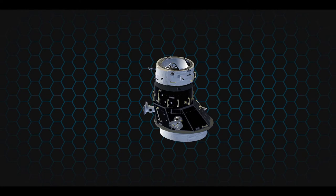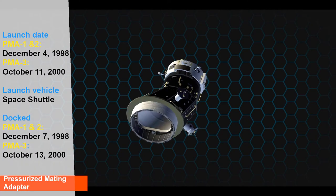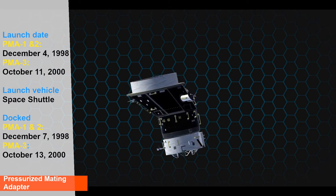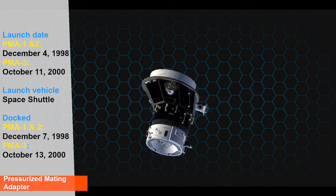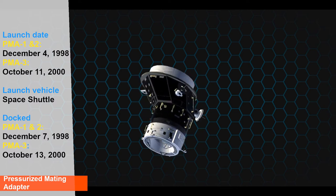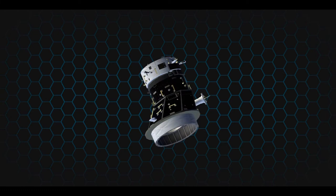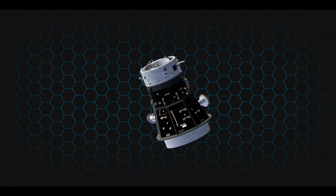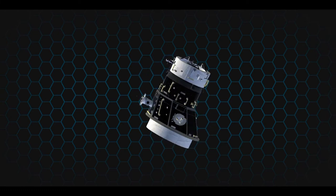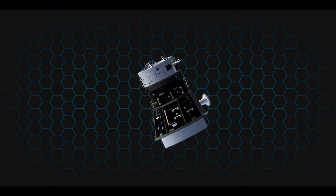The Pressurized Mating Adapter, PMA, is a class of spacecraft adapters that convert the common berthing mechanism, CBM, used on the US orbital segment, to APAS-95 docking ports. There are three PMAs located on the ISS. The first two were launched with the Unity Connecting Module in 1998 aboard STS-88, and the third was launched in 2000 aboard STS-92. The three PMAs are identical, but they have slightly different uses.